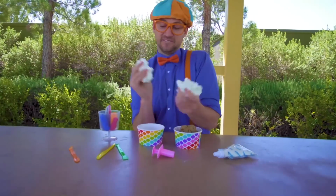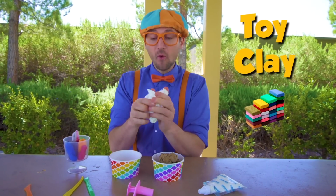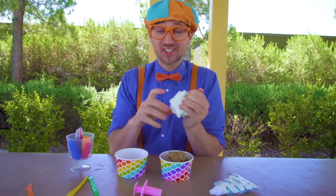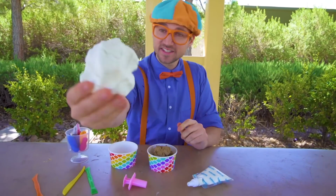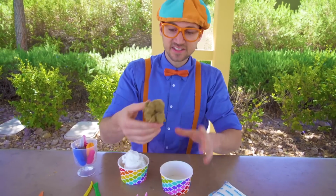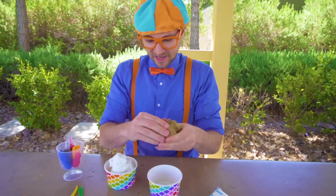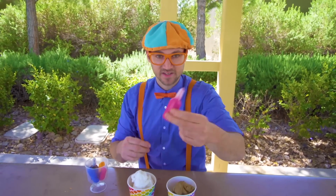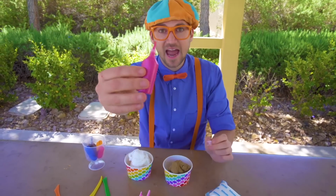Yum! Ooh, look at what I have. This is some toy clay, and I'm acting like it's ice cream, but it's actually a toy, so be sure not to eat it. All right, see? This is like vanilla ice cream. Yum! And this is like chocolate ice cream. Ooh, and look, we have some ingredients. Some strawberry syrup. Okay, let's take off the cap, and here we go.